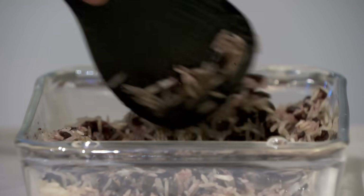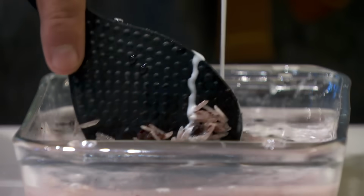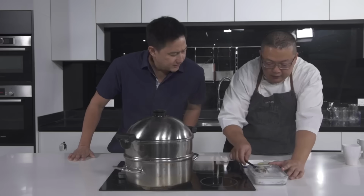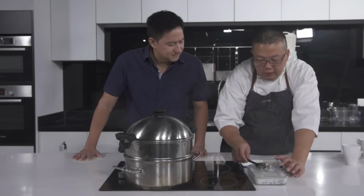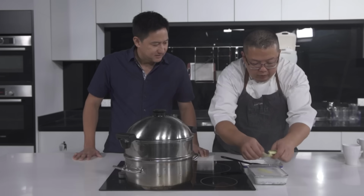But Chef Eric has one more trick up his sleeve. He's using white basmati rice instead of normal white rice. How's it going? We're good. Look at that. What is that? This is actually basmati rice. Yeah, I made the switch. Because this is a medium GI rice. It's healthier than the jasmine rice. There are a lot of nasi lemak stores now switching to basmati rice also. Right, okay. Just one last step before we put it in, a couple of pandan leaves.